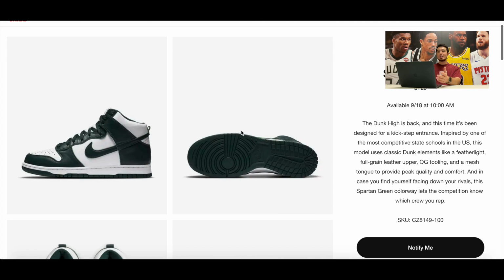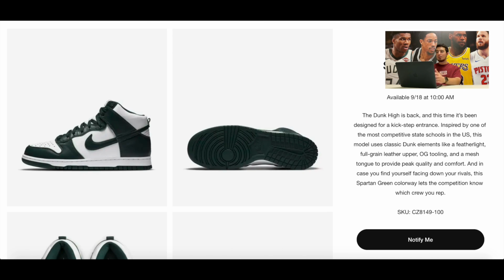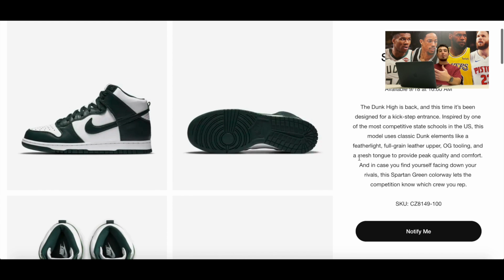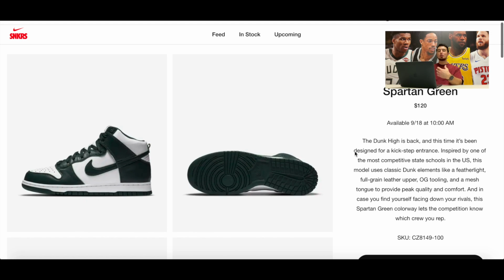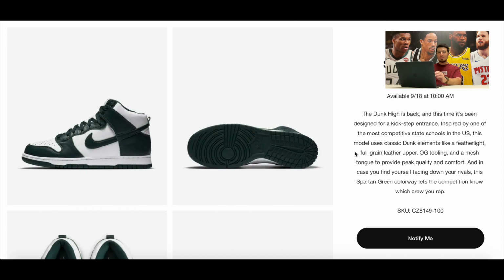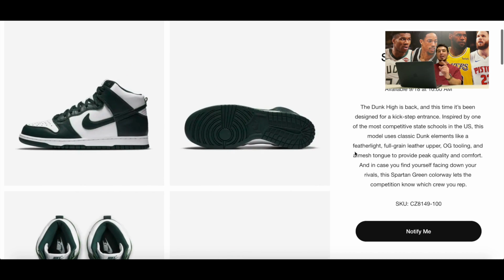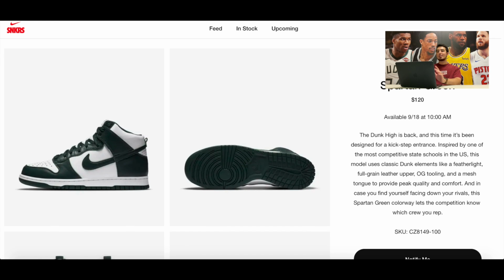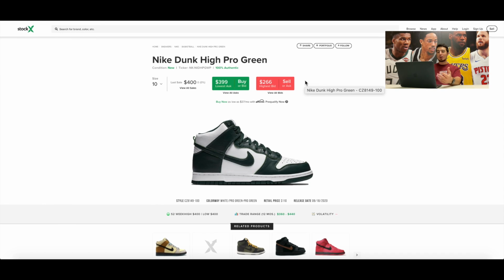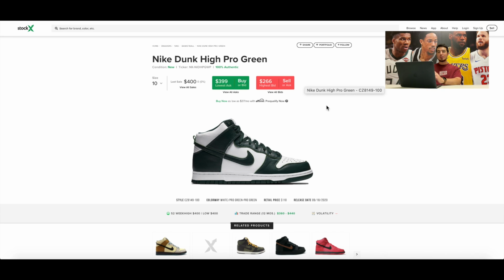The first place, of course, is the Nike Sneakers app, which it does retail for a price of $120. But if you tried on the Nike Sneakers app for any of the previous Nike Dunks, you have probably taken an L on it and not been able to cop. Similar in my case here, it is just so difficult to cop on sneakers, especially for limited edition product like this. So that's one way. The next ways that I'll talk about, I want to take a look at StockX first to take a look at the current resale market for this shoe before we talk about the other spots.